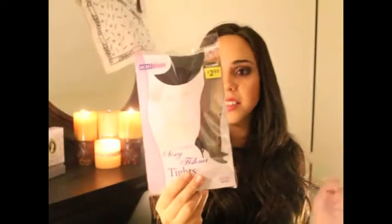Then I got this tiara at Target in those boxes of 99 cents, $1, and what I like about this is that it has this little comb that you just put in your hair. It will stay there all night long. Then I got these black fishnet tights at Walgreens, and as you can see it's $2.99, $3. They are super cheap and I tried them all already and they are very comfortable.